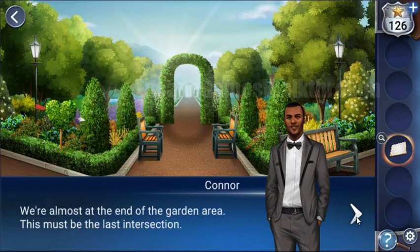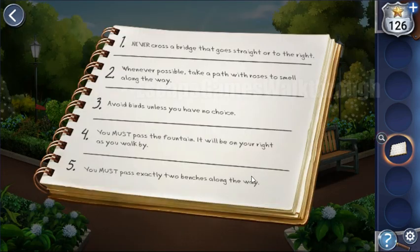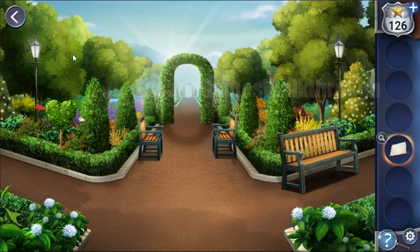And it is the final crossroad. Here we have a hint that we need to pass exactly 2 benches, so one was passed already, so if we go here it will be 3 benches, so we need to go this way.